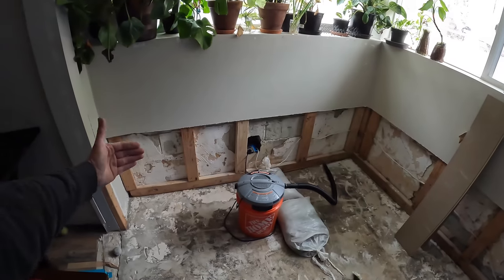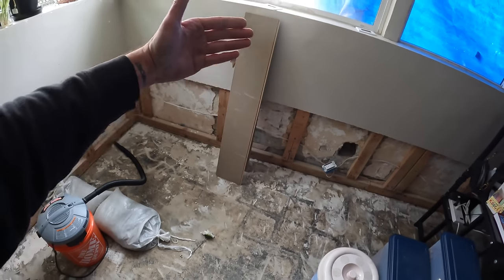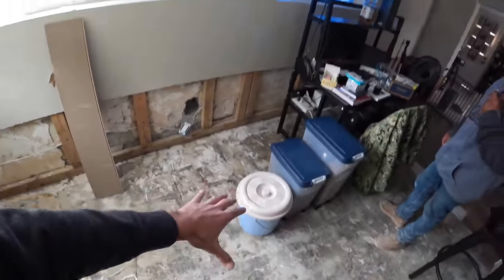Hey guys, get ready, here we go. I've teased it long enough. Here's inside the house. You guys can see basically what they did is they tried to build a retaining wall out of block work, right? Which, I mean, it's kind of the right way to do it if you actually do it properly and execute it properly. So where we're standing used to be a patio.